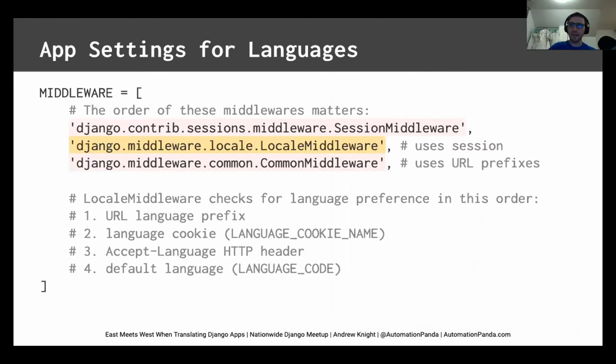If you add the locale middleware, then Django will automatically try to translate your page based on the context in which the page is requested. So we want to put the locale middleware after the session middleware because it uses the session. But we want to put it before the common middleware because the common middleware uses URL prefixes.